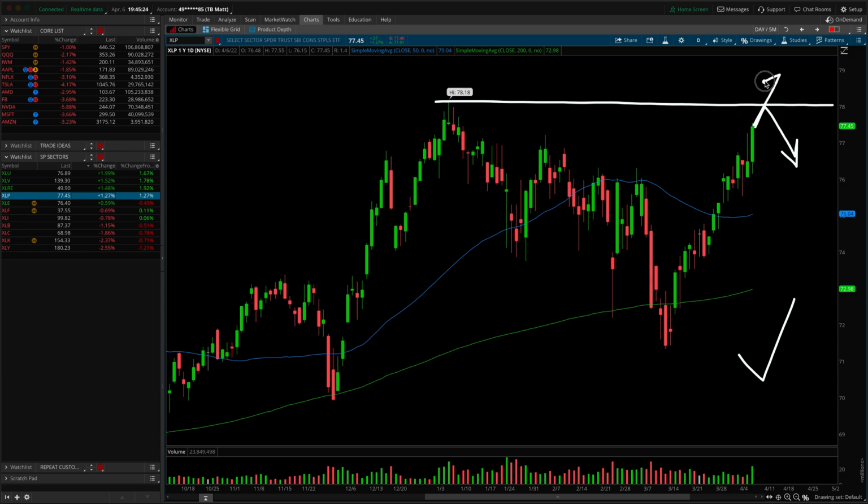But if we blast right through that, that's more of your red flag scenario in the XLP. If it doesn't want to get there in the first place, again, that falls into the camp of, okay, I'm feeling a little bit better about the pullback we've seen so far in the SPY.